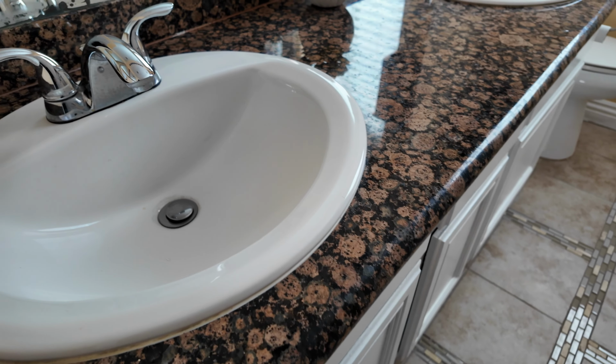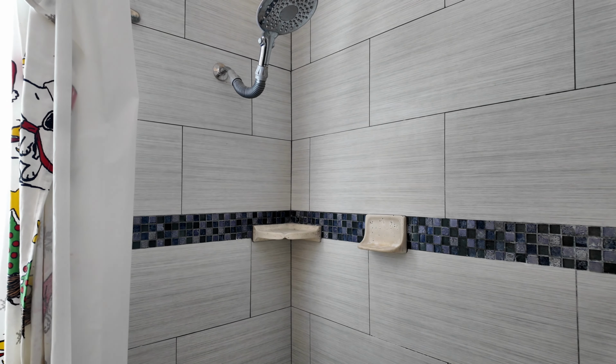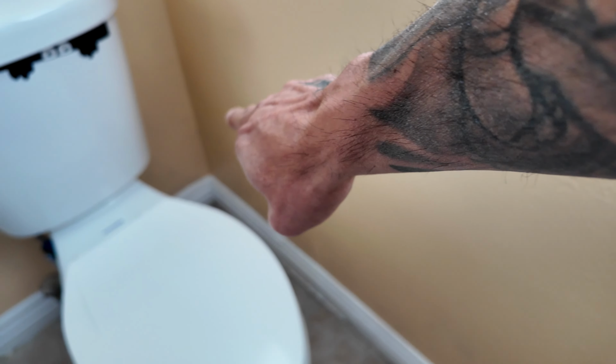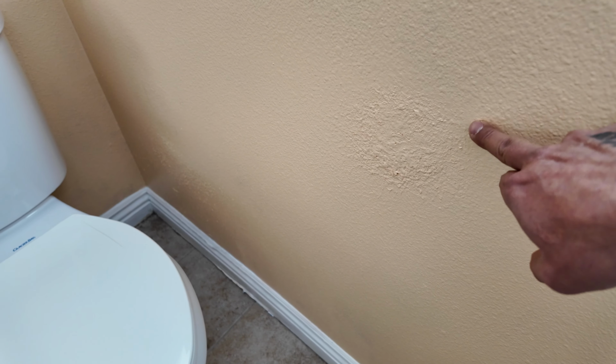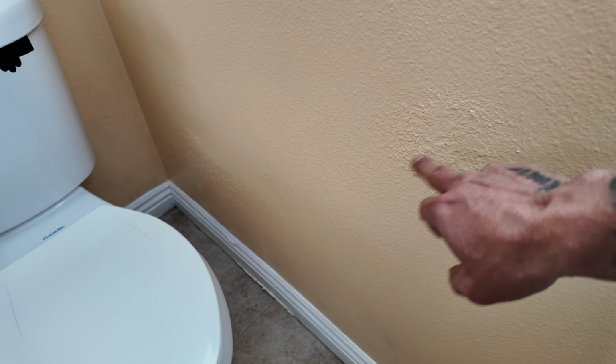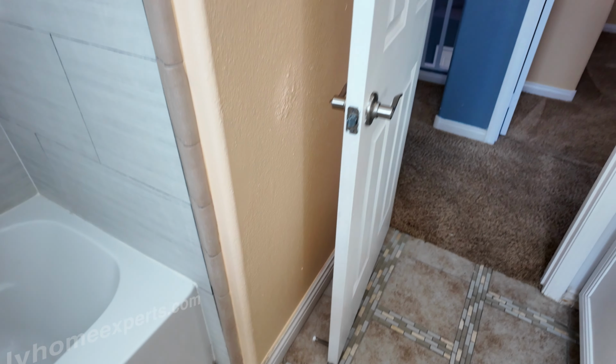Original cabinets, original countertops, sink. So this is the original tub and tile. Well, not the tile, but the tile has been upgraded. So it looks like we have a couple damaged drywall here and here. So that tells me that they tried to match the texture by using a spray can from Lowe's or Home Depot. They did the same thing over here, probably because of the door handle hitting the drywall without a door stop.